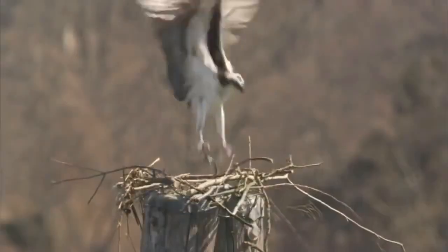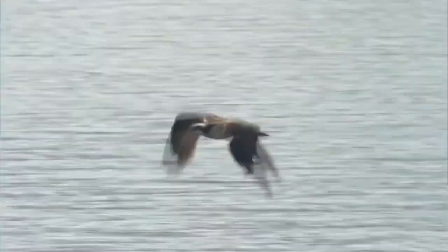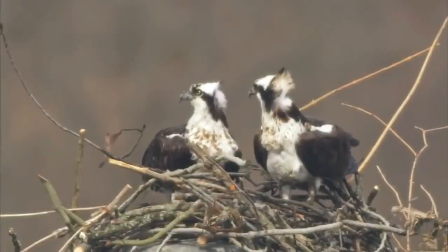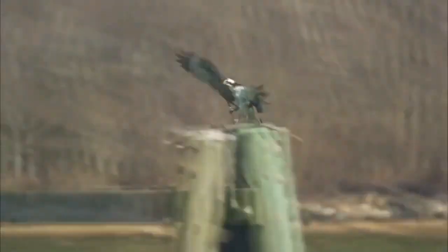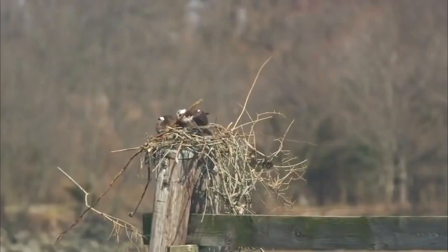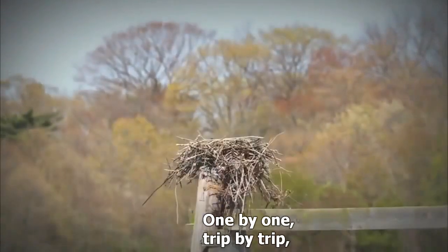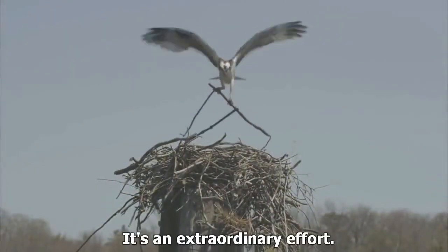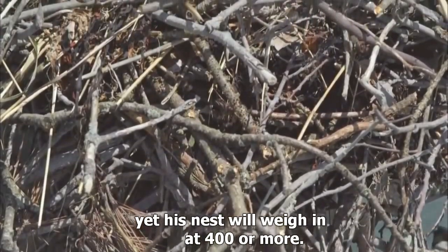Gradually, the nest begins to take shape. The young female is starting to get the hang of things and brings in a bit of nest lining. One by one, trip by trip, hundreds of sticks pile up. It's an extraordinary effort. He's a bird weighing all of 3 or 4 pounds, yet his nest will weigh in at 400 or more.